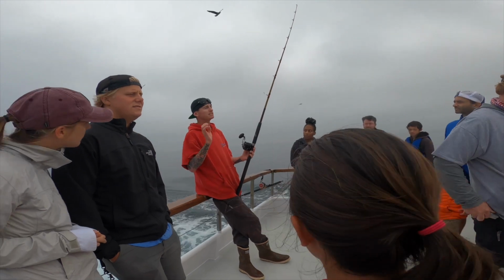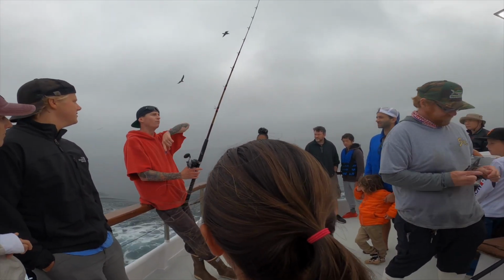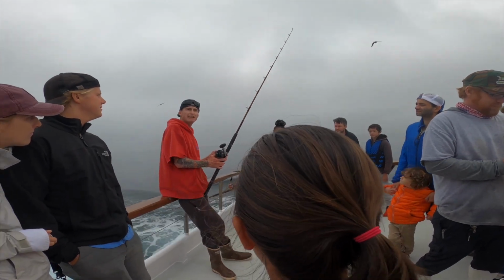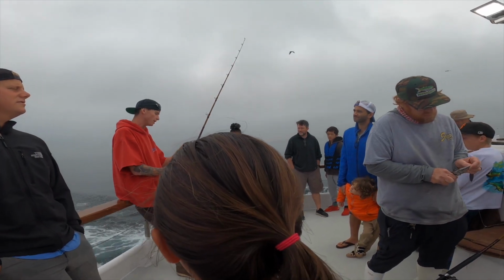So we are going to be setting the anchor today, so you guys have front, back, left, right. You guys can fish around the whole boat. But please wait for the captain to say get him in, let him go, drop him in, bait him up. That's when you guys will drop in the water.